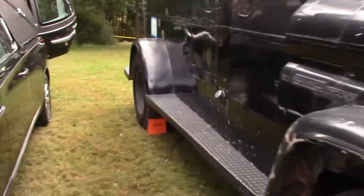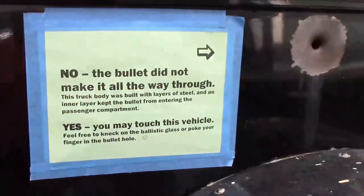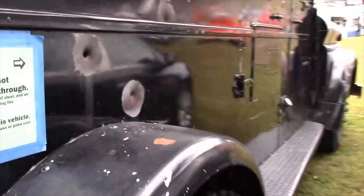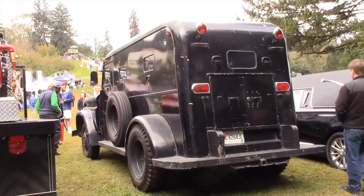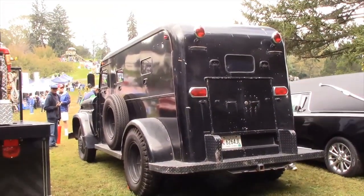A 1962 armored car, GMC. And look, it's actually got real bullet holes in it. They encourage you to touch this car. No, the bullet did not make it all the way through, it says. And that's pretty cool. Armored vehicle. Just look at the size of this thing. Just look at the scale of it. Man, it's outrageous. I saw it driving in this morning and it was just something that you do not see every day.